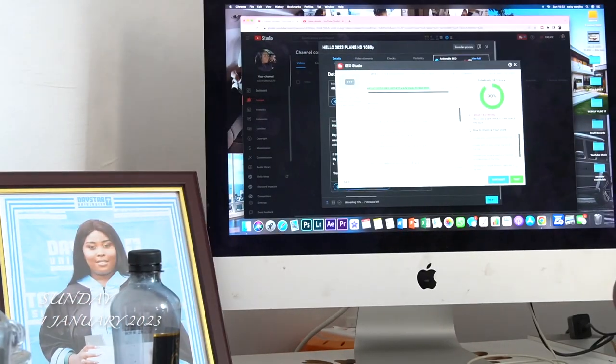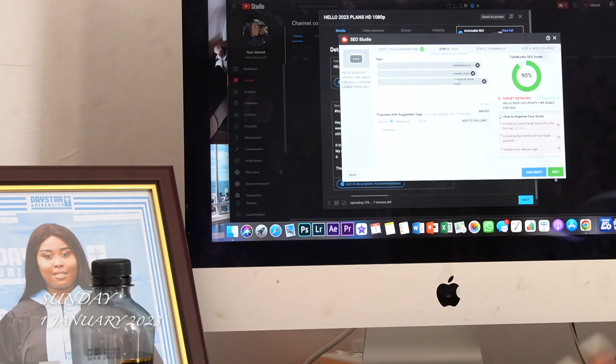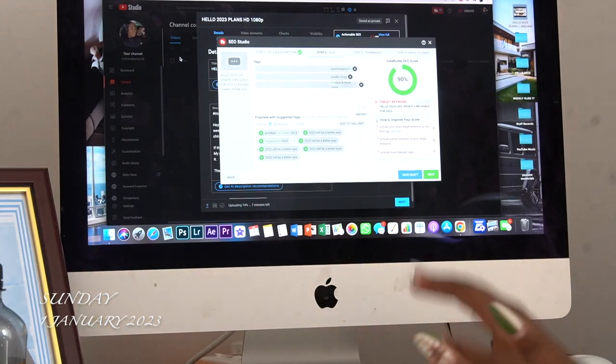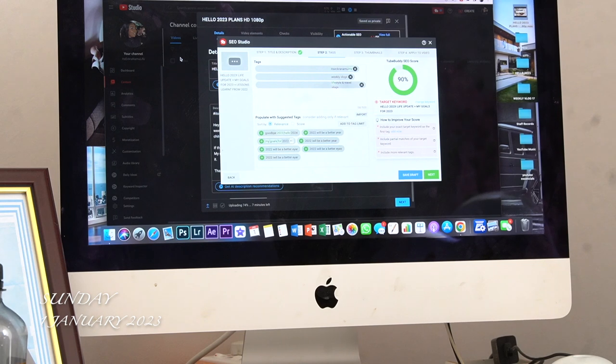Now that I'm finished with the title and the descriptions and everything, I move on to the tags. Now, here is where things get tricky. When it comes to tags, you need to really focus on this part. Why is there a "goodbye 2023, hello 2024"? Y'all, we've just started 2023. Why is there a tag for 2024?